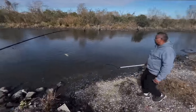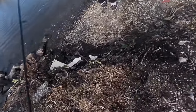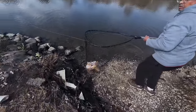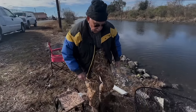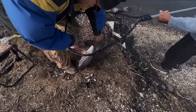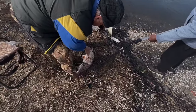Yeah, that's a big boy. Oh, he's going under my line. All right, we good. Yeah. Thank you, man. That's a nice one. Yeah, that's a good one. Let's see. Man, I ain't got my grabbers with me. Yeah, let him down there. I'll get him. Yeah, that's a big one.